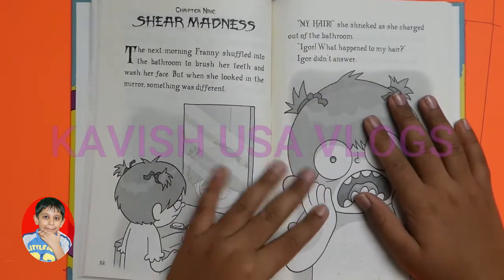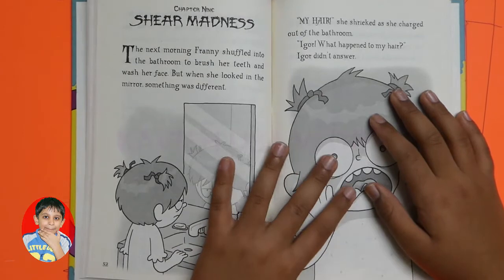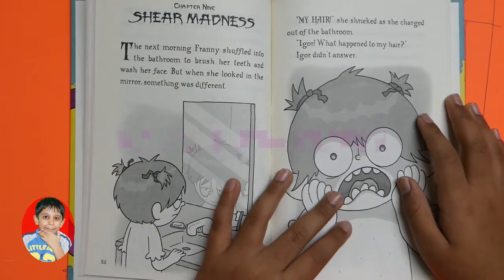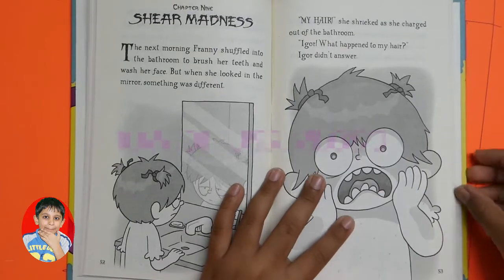Chapter 9. Sheer Madness. The next morning, Franny shuffled into the bathroom to brush her teeth and wash her face. But when she looked in the mirror, something was different. "My hair!" she shrieked as she charged out of the bathroom. "Igor, what happened to my hair?" Igor didn't answer.